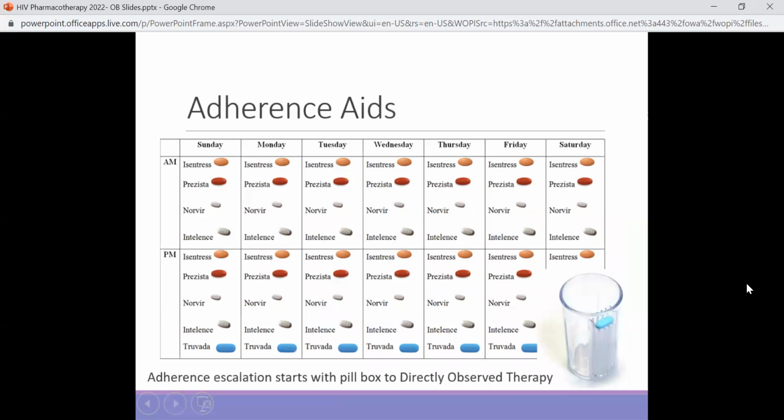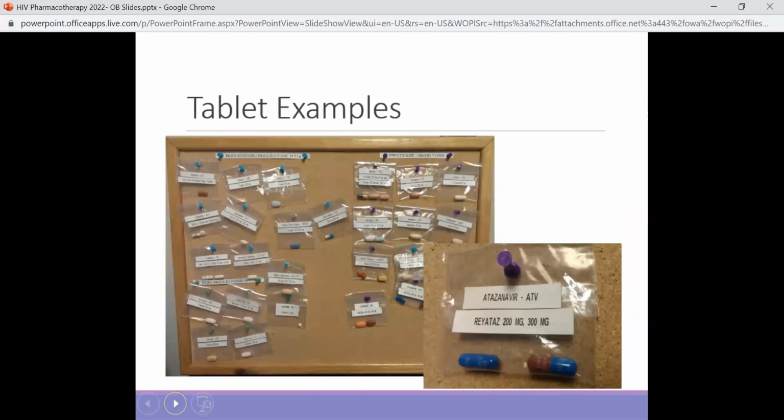This includes things such as creating adherence aids, so something such as a medication schedule as seen here. We have both pill boxes in the clinic, individual keychain pill containers, as well as pill assistance, or I should say swallowing assistance tools such as this pill cup. Located within the pharmacy office, we have tablet examples of all of the medications available on the market now. This can be a really useful tool to utilize for patients who are concerned about the size of a medication or any appearance concerns or questions about medications.